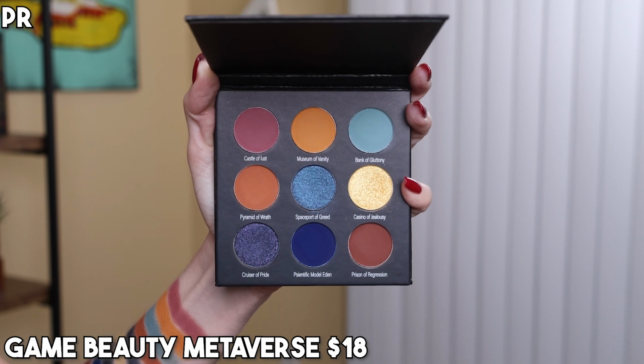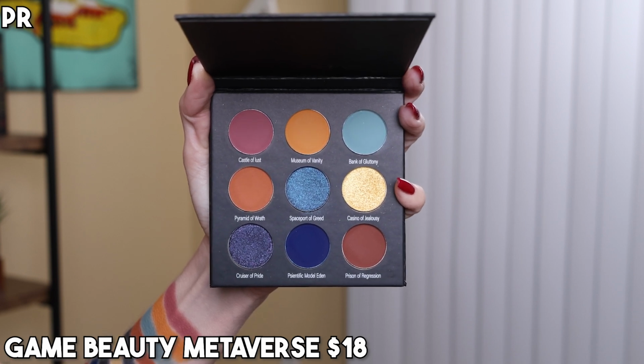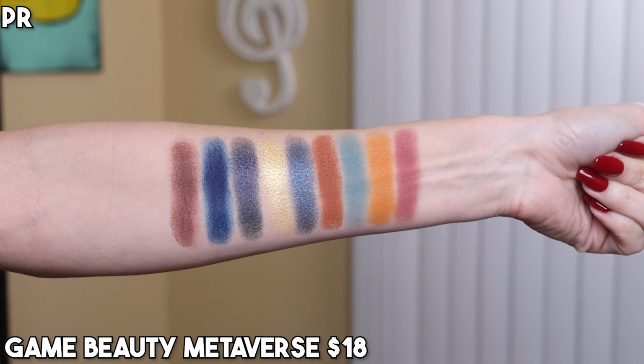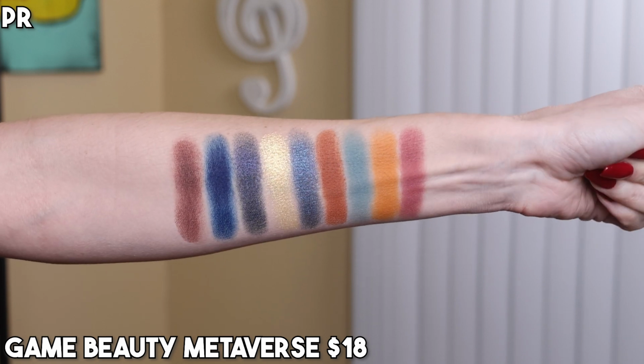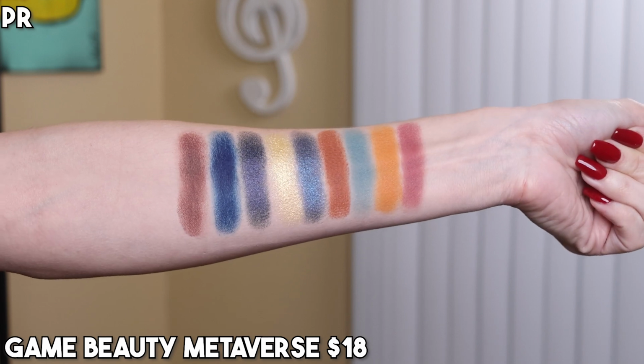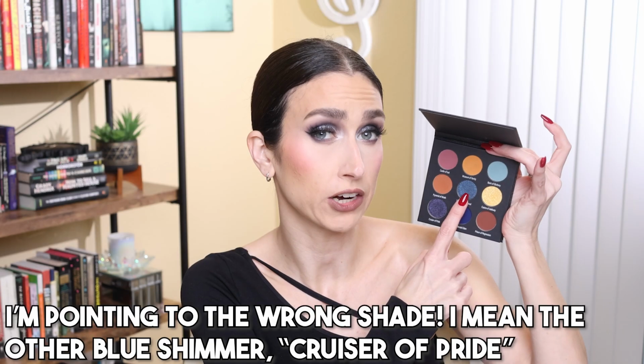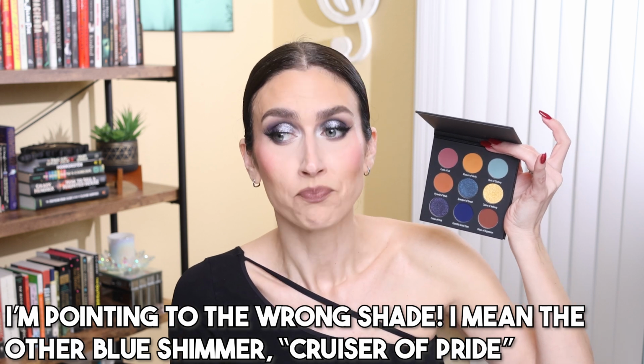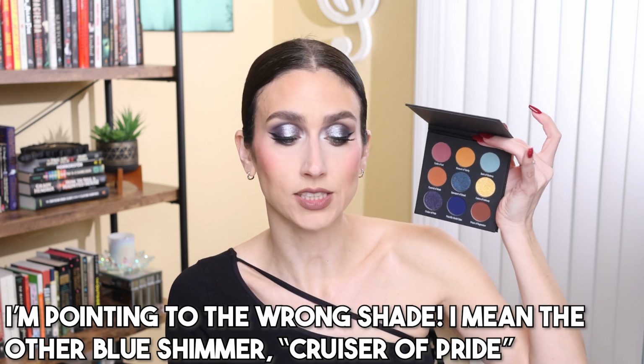And of course, all the rest of the shades in here are warm tones, which if you know me, I love warm tones. I really like this shimmer here, this gold one called Casino of Jealousy. But this one, Spaceport of Greed, is very, very, very dry. In fact, I had to go on the website just to make sure that it was a metallic, and it's marketed as a metallic. It's just extremely dry.